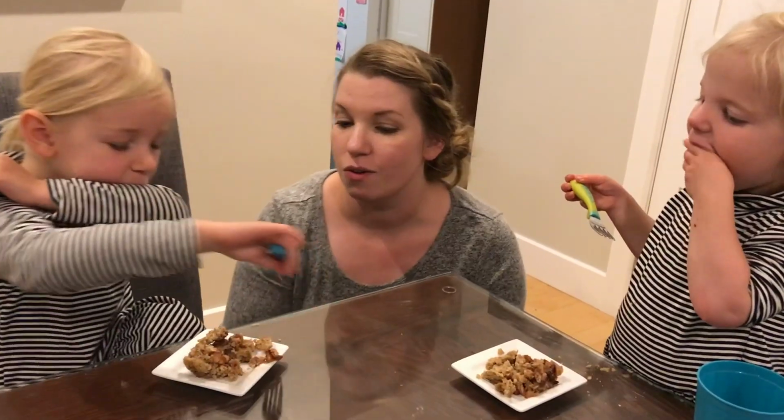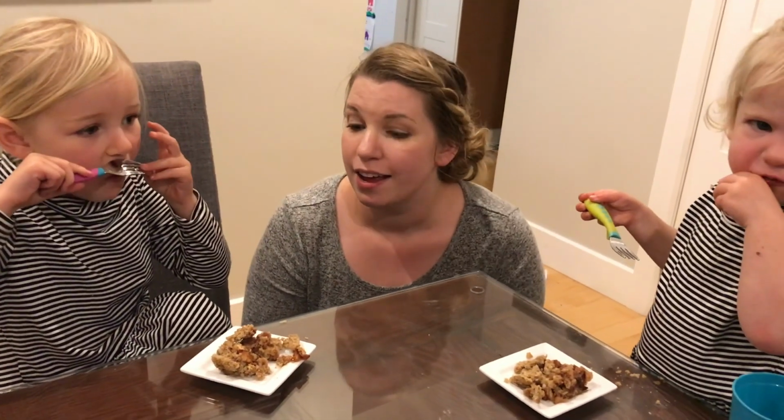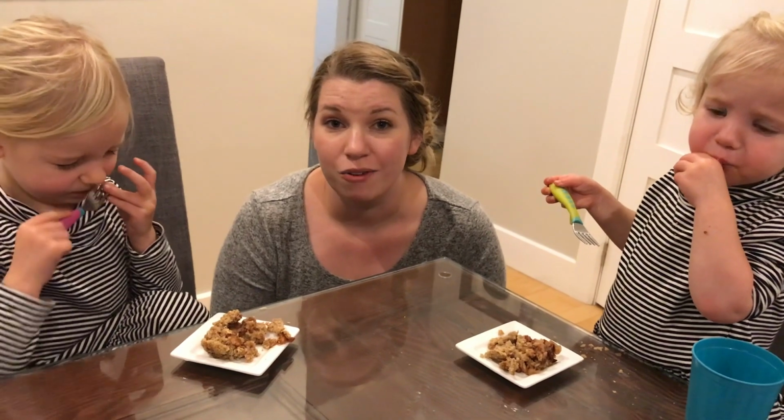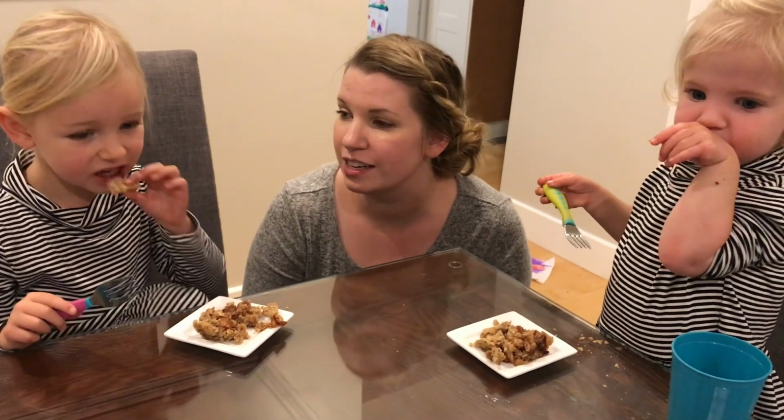It's good. So this is our apple crumble recipe. We will put the recipe on our website, and hopefully you guys can try it out. And it's pretty good, eh, Alexie? Perfect fall dessert. Yeah.